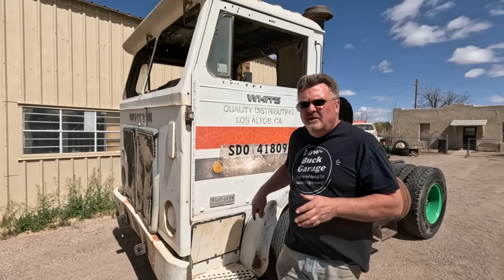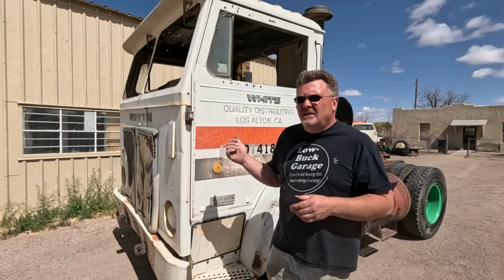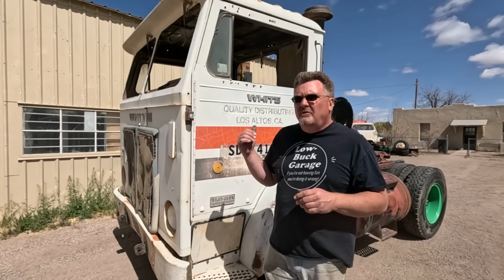And I'd like your opinion. I thought about painting the cab white when I was painting those wheels, because I really like that color combo in this truck. The junkyard dog look it has going now is kind of working for me. So let me know if you think I should paint it.